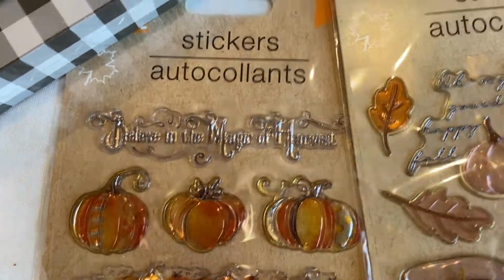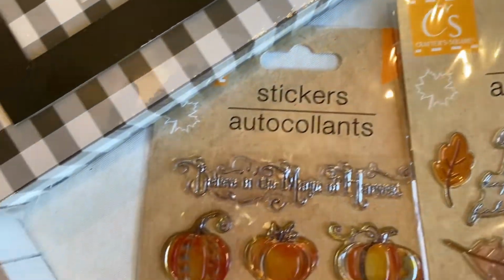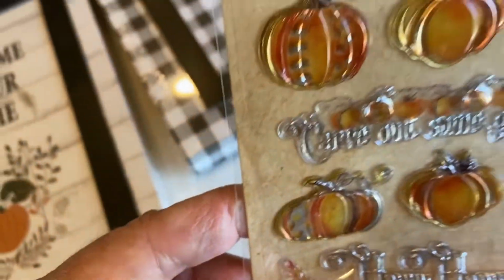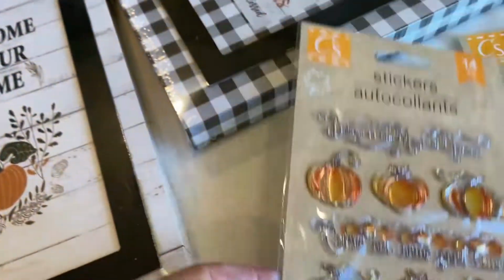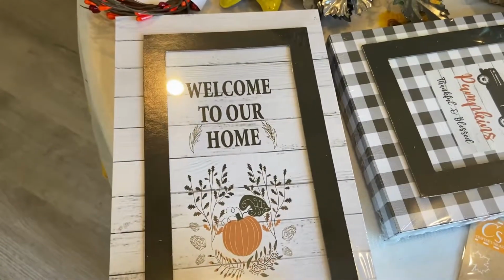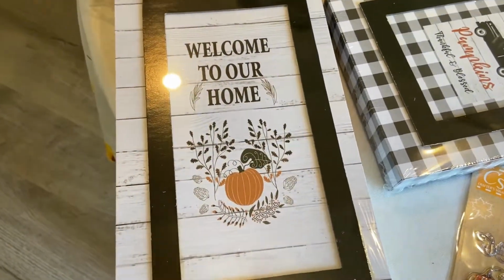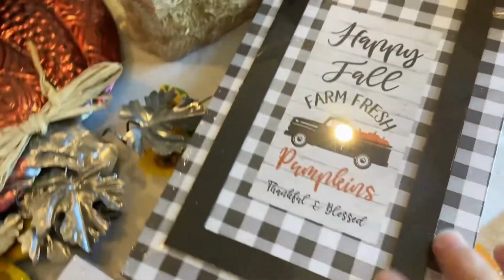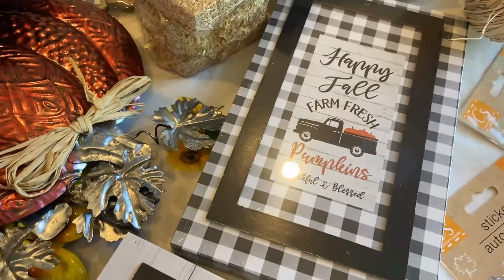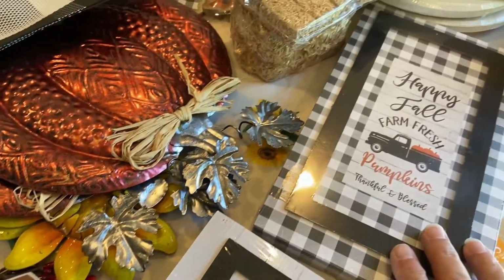These have pumpkins and little sayings on them. I can't believe I found those, and they had a bunch of those, so I picked up like four or five of each one. And I also got this Welcome to Our Home little plaque. And a happy fall farm fresh pumpkins. Thankful and blessed. Sorry about that glare on there.